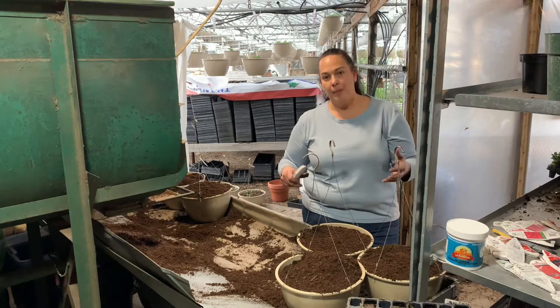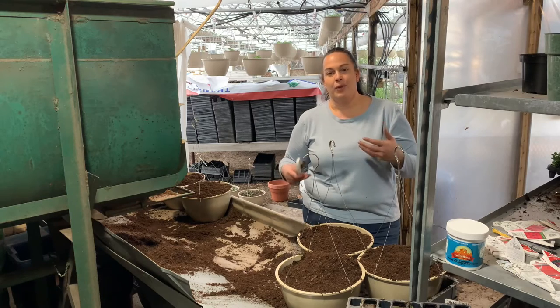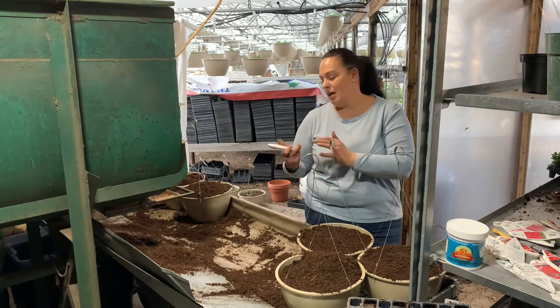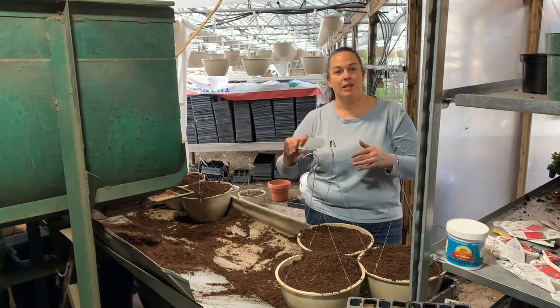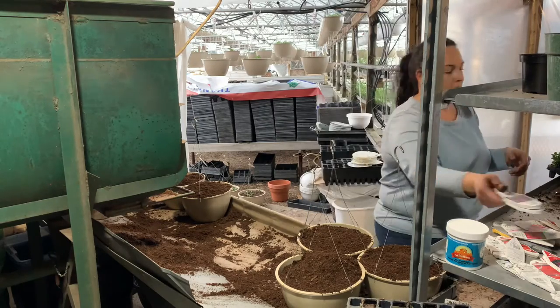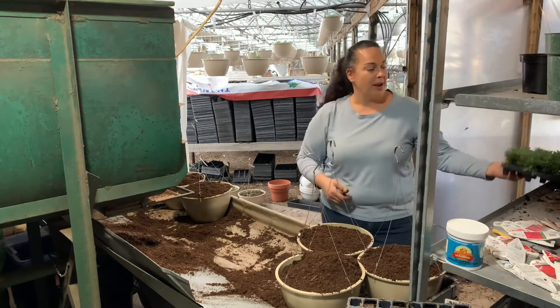Some are from different companies and they have different suggestions or information on the back as far as how to take care of them and what they feel is the best spacing, light, etc. So I'm just going to go ahead and take care of those and start in on my next batch.